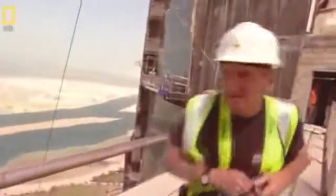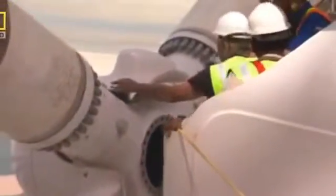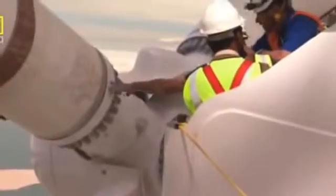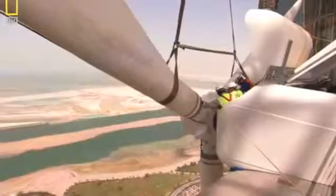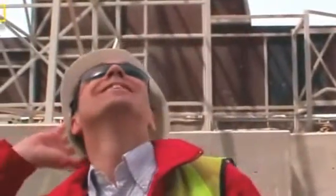Now the bridge crew takes control. They've got to get it bolted on quickly before the wind picks up any more. Nervous moments. You can't bring it down. Certainly not in a very controlled manner anyway.